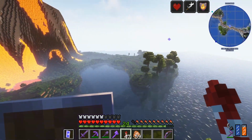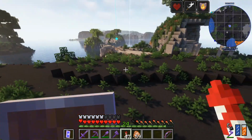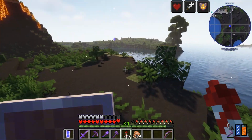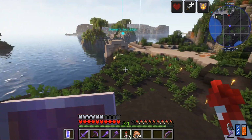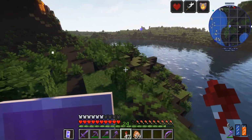But I think what we're going to do is move on over to this part right here, just kind of in this area. This might take a little bit of work, but we'll get it to fit for sure. We'll probably have to build up the land a little bit around here, but we're going to put in a small badger exhibit today.